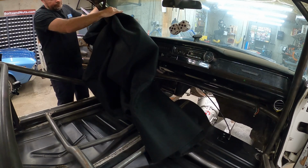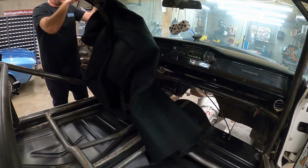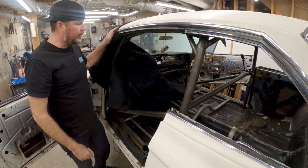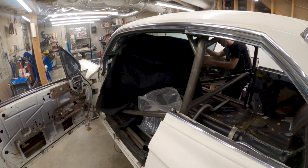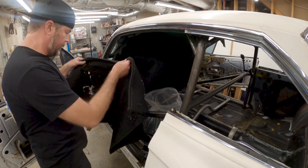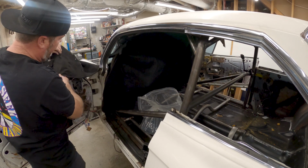Because all I'm gonna do is bring it up here and put a clamp on it and then stretch it across there and do the same thing, and this side's done. These also come in a lot of different sizes, so this smaller one we'll just throw over the vent window.